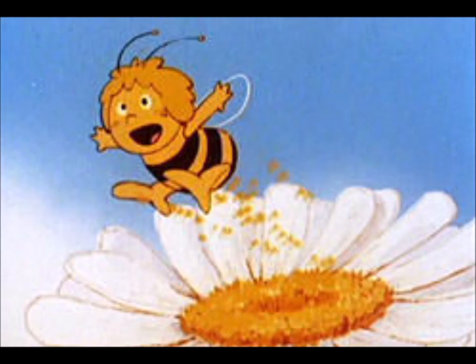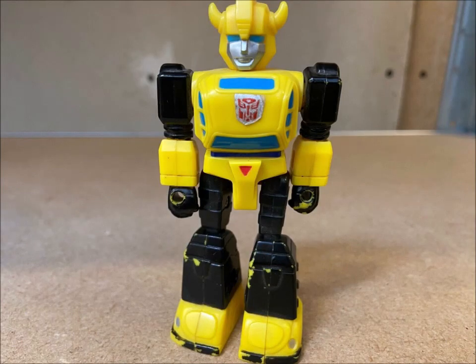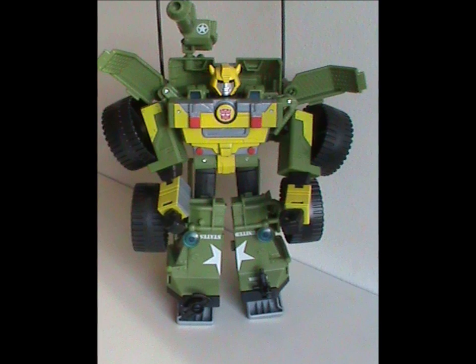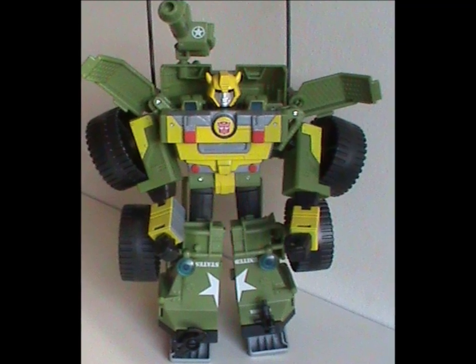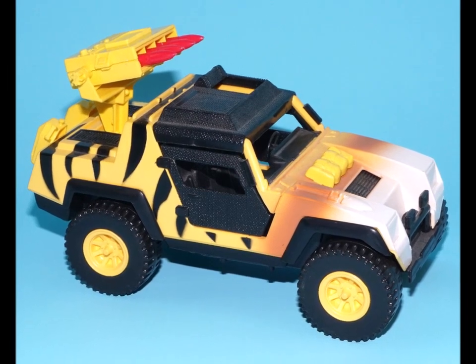Okay, when you think Bumblebee, the Transformer I mean, what springs to mind? A small yellow robot, right? Now sure, they retained some yellow in this design, but he's mostly green. And he sure as hell isn't small. This guy should not be the same size as Megatron. You know what color scheme would have worked? Tiger Force. That's yellow enough, and there's never been a Tiger Force Striker.